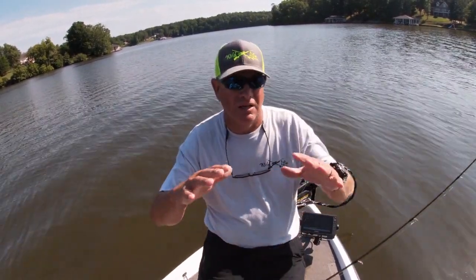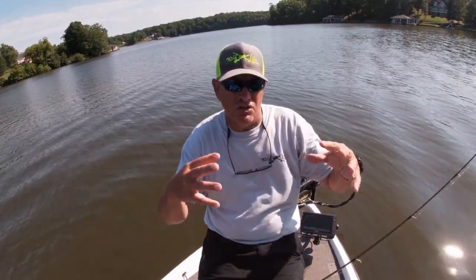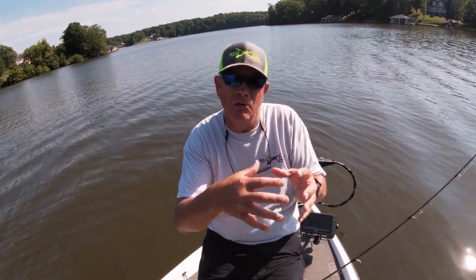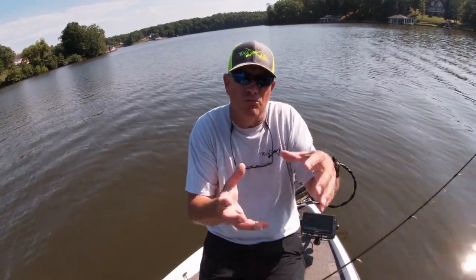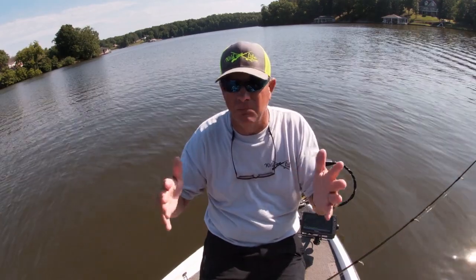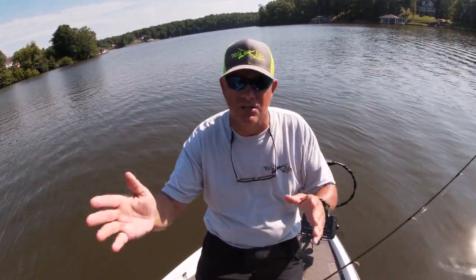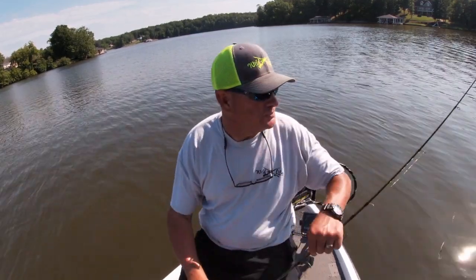It seems like on the brush, or on this underwater tree, fish are hugged right around the base of the tree, right around the limbs. You got a few fish that are up higher in the water column. Now those fish are the ones that are actually hitting, because they're up looking for bait coming by. And there's a tremendous amount of bait. I can just see them on the live scope, just schools and schools of shad.